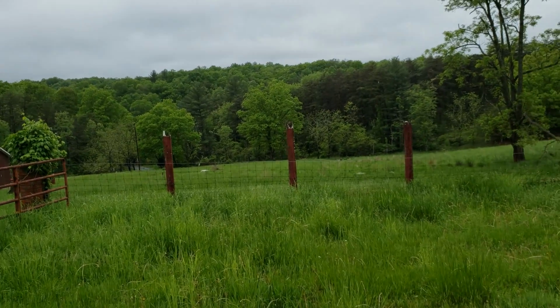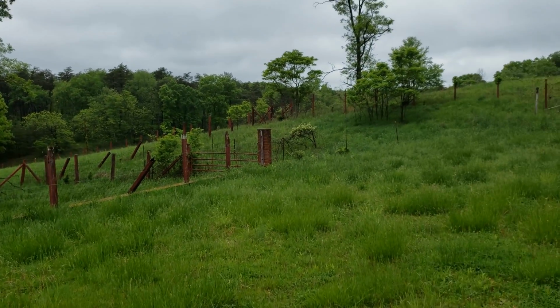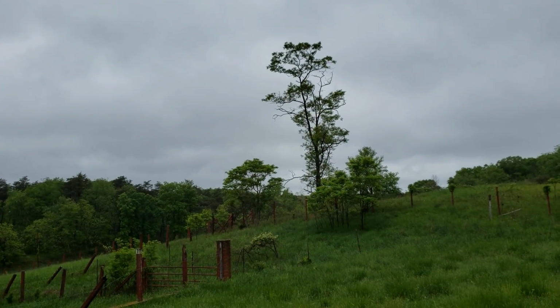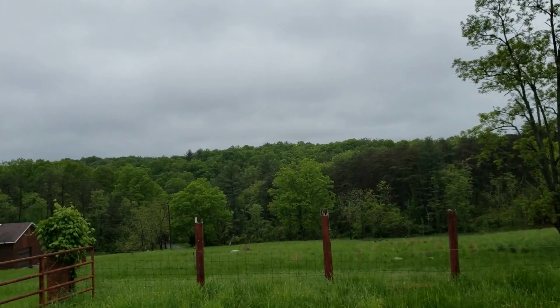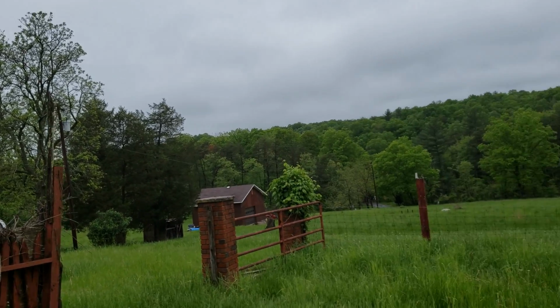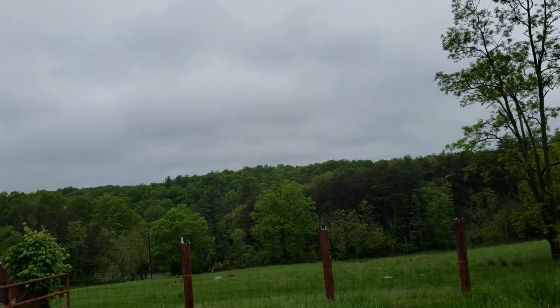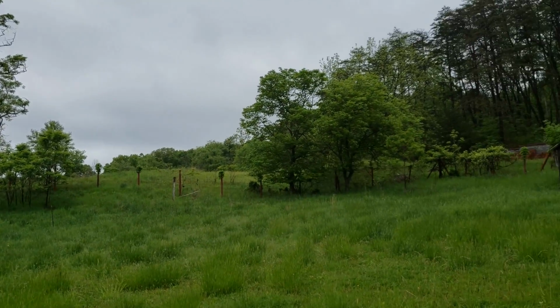You don't want too many houses. As you can see, there are a few neighbors way off in yonder over this direction, but you can't see them. And the gun club is over in this direction, but you can't see the gun club either. Starting to drizzle and rain again, so I'll keep this video short, probably another 10 minutes or so.